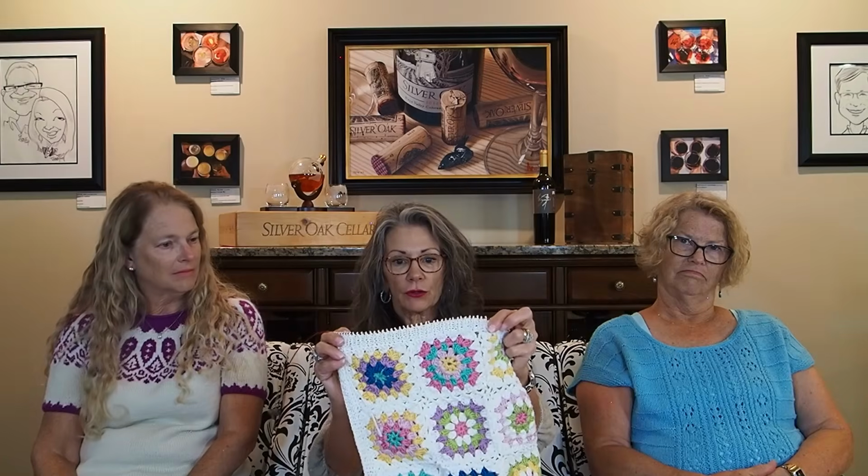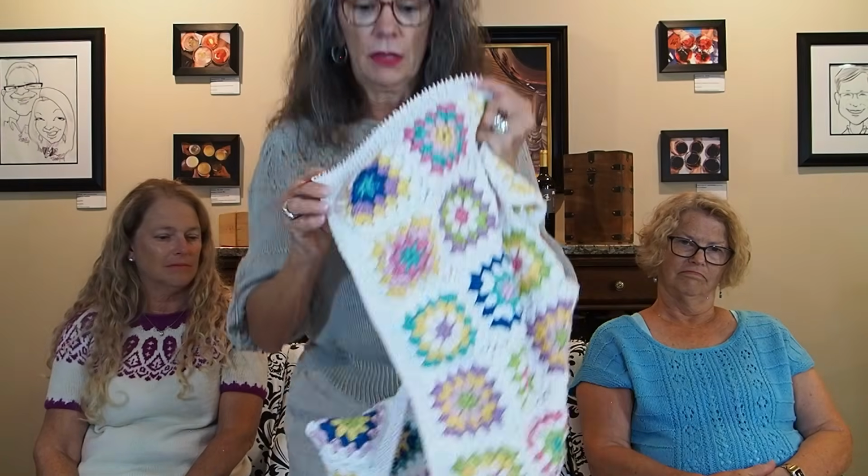I'll never be able to pick up stitches with a knitting needle with these chains, that gap between. So I went all the way around the whole thing with a single crochet. And then I picked up the stitches in the single crochet and did a ribbing on the bottom.